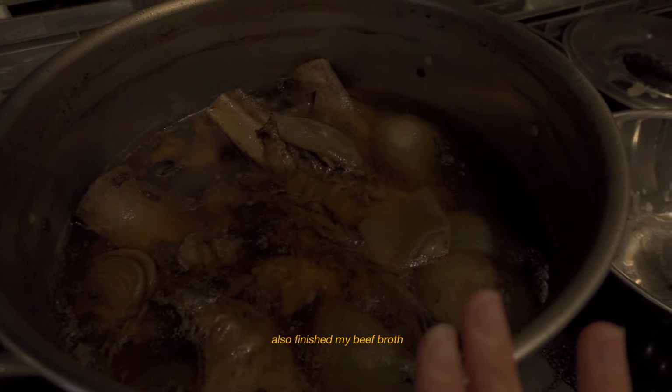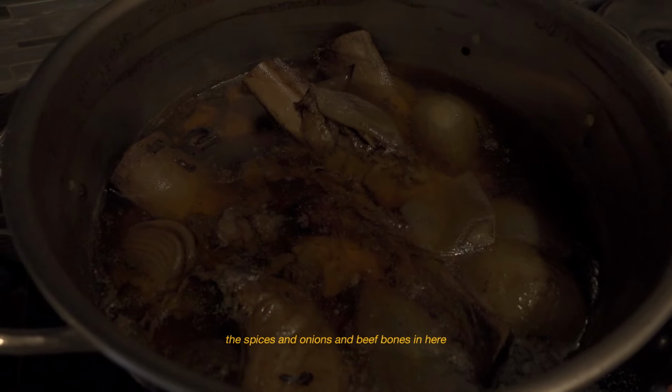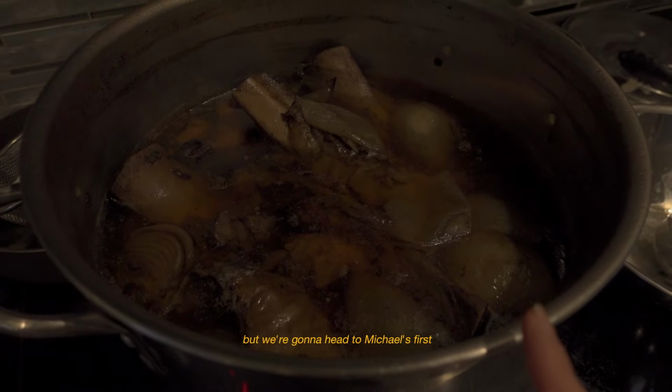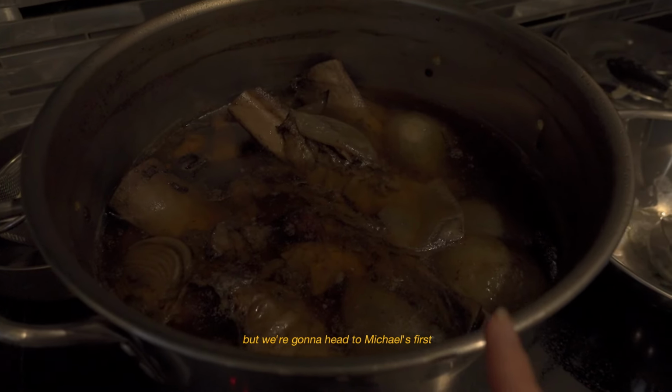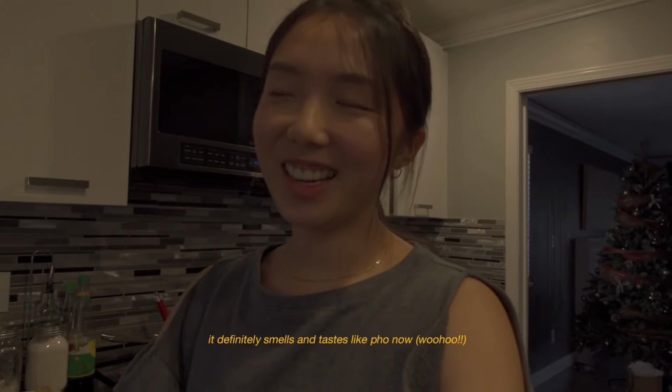Also finished my beef broth. I still have all the spices and onions and beef bones in here. I will need to scoop that out, but we're gonna head to Michael's first and then I will scoop this out. It definitely smells and tastes like pho now, so I'm glad.